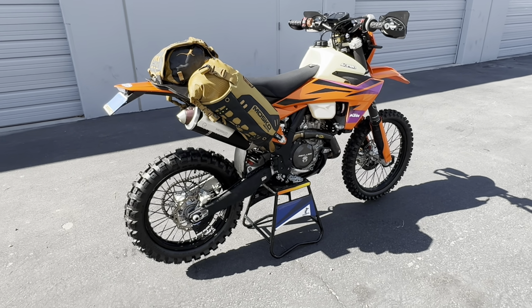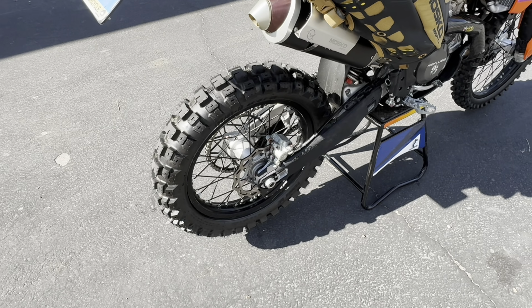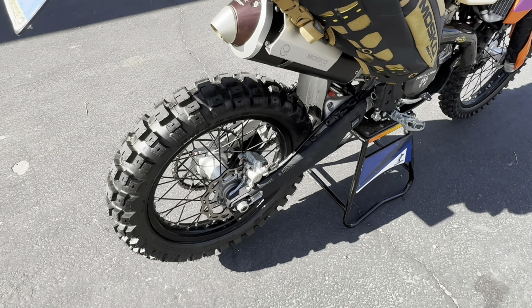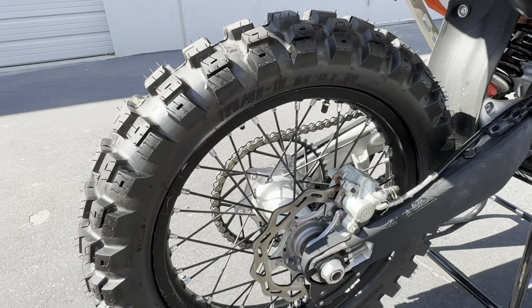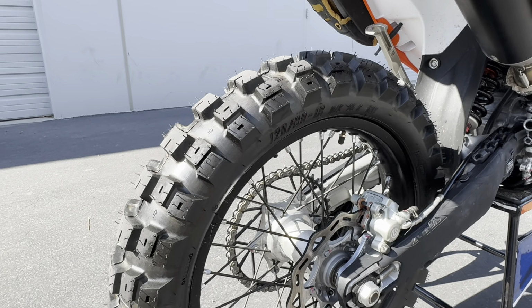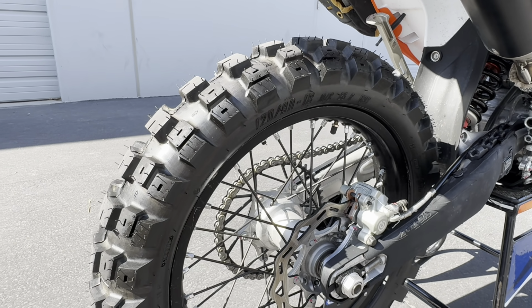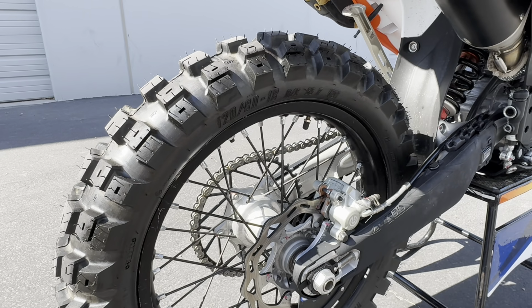So let's look at the tire. We'll start back here in the rear. When he left, gosh, I don't remember what tire he had on it, but here's what he's got now. And this tire should last the distance. As hard as it may be to believe, this may go the complete ride. And if not, getting tire longevity really depends on what happens with your right wrist.